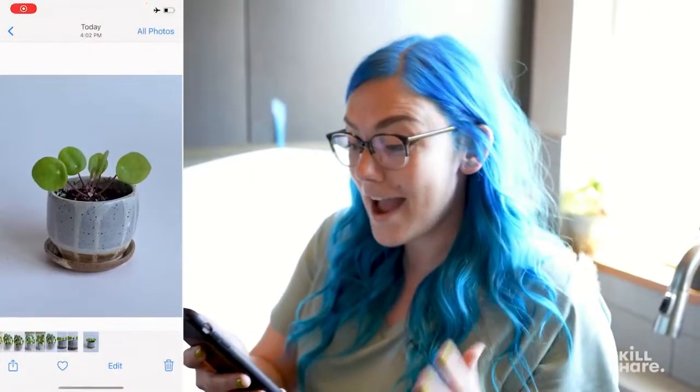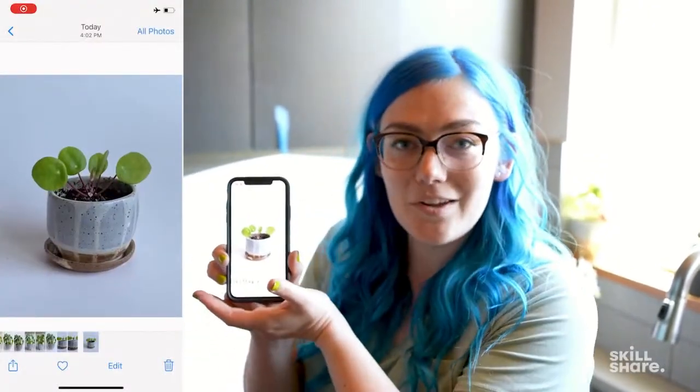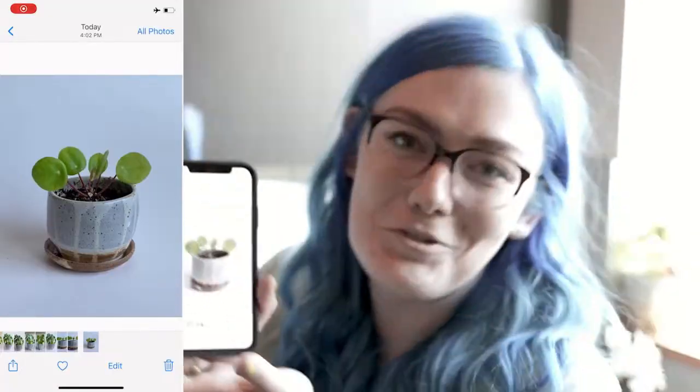All right, so now that we have our picture of our plant, you might be looking at it and thinking, wow, that looks really gray and drab and sad.